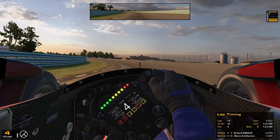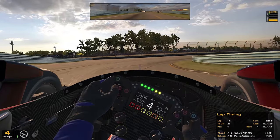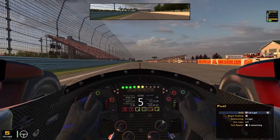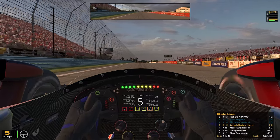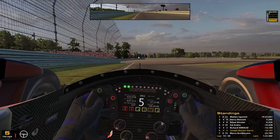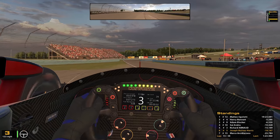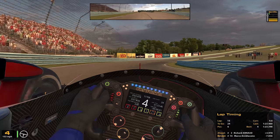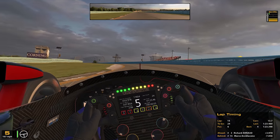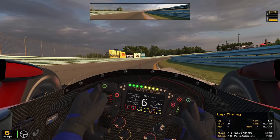Got 2 laps to go on the line here. Pitting on lap 26. Sorry, 26 to go. I got 3 laps at the line. Car's actually not too bad on the long run, it's just a little bit sketchy.